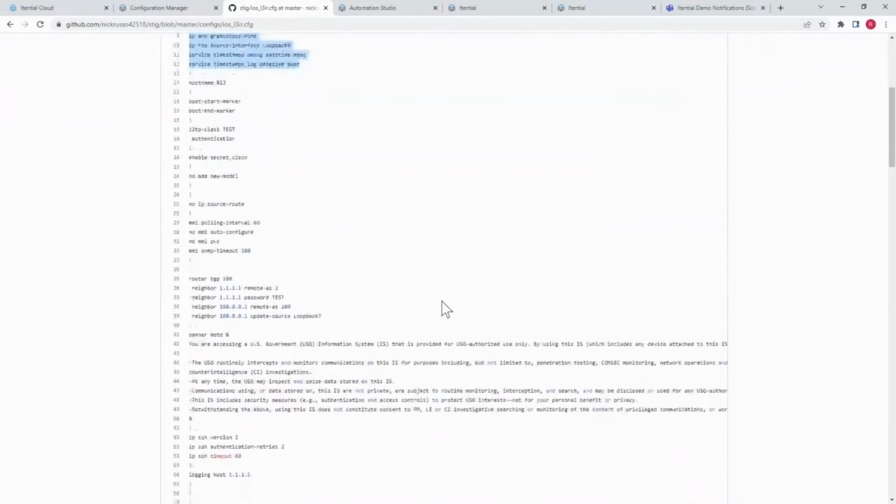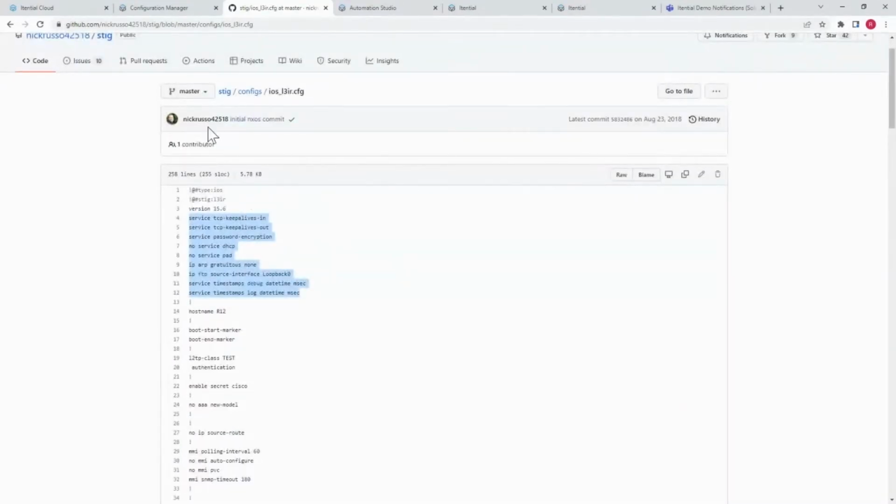And so what we've done with Configuration Manager is given you the ability to build that kind of flexible golden configuration template. You can base it off of STIG, and then you can also incorporate all of your local operational standards into the same golden configuration.